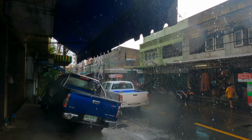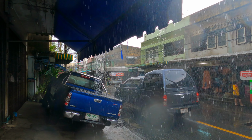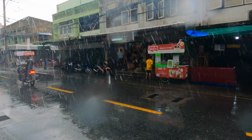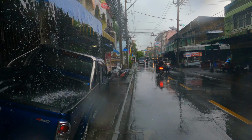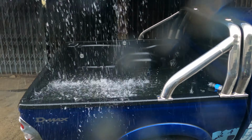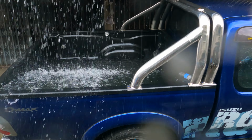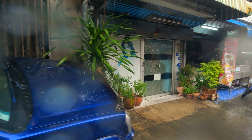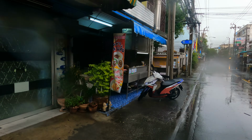Now what's crazy here, guys, is most of the rain has essentially stopped. What you're seeing is water that's actually just still coming off the roofs of some of these buildings and draining out. Look at the back of this pickup truck. This is wild. This guy parked under the drains and it essentially filled the entire bed of his pickup, and it's still spilling over the edge. It's wild.